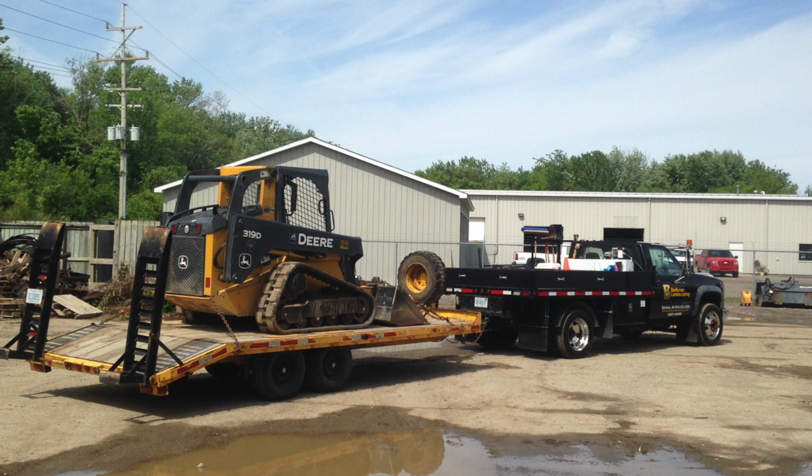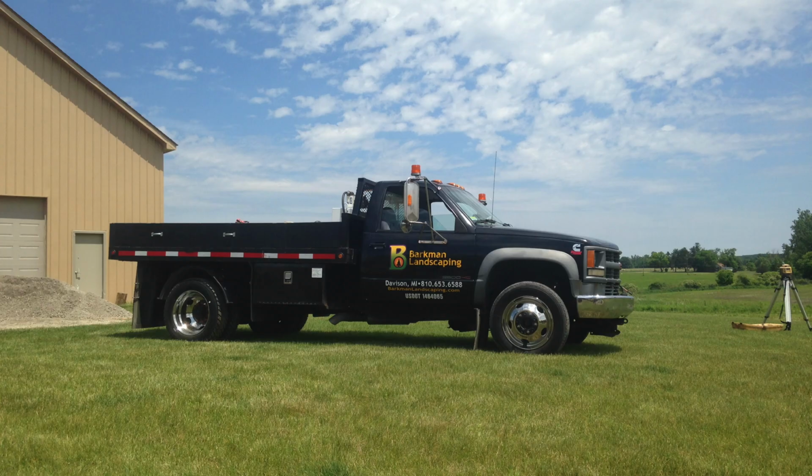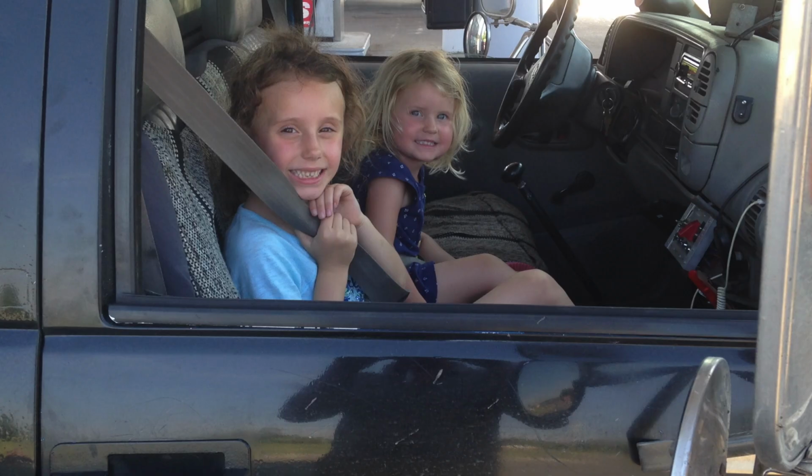Drove it in the summer. Was a daily driver and a work truck in the summertime as well. And on the weekends, it towed the boat and took the family around. We'd cram 4 of us into that regular cab and go have fun.